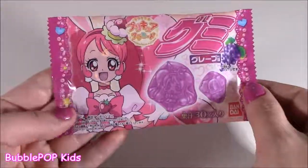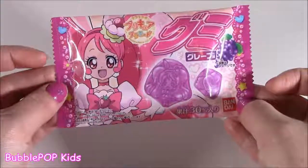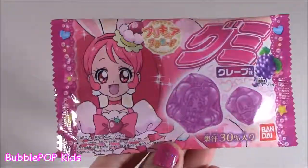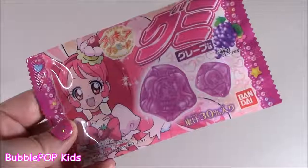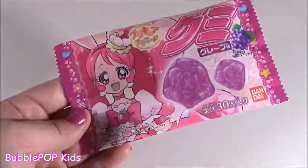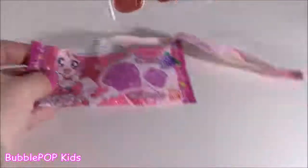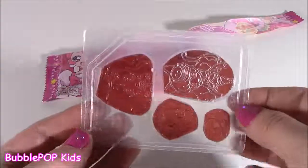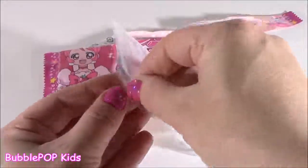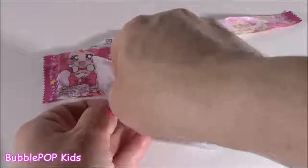This is the cutest thing ever. Look at her. She opened it. This has got to be Sailor Moon's sister or something like that. She's so pretty. And judging by the looks of the package, there's a little grape, so maybe these are like grape flavor. They kind of look purple. Let's see. Ooh. They kind of do look like stickers. They look like these puffy stickers. And I apologize, my voice is going in and out. I have a tiny little cold going on.